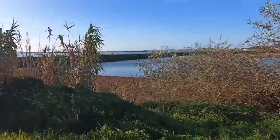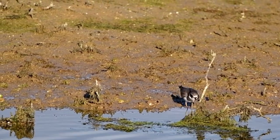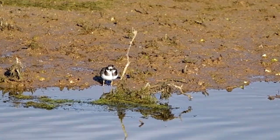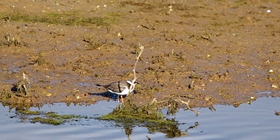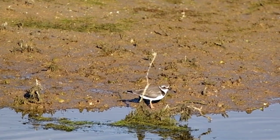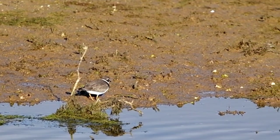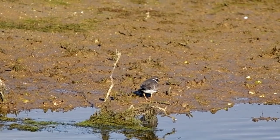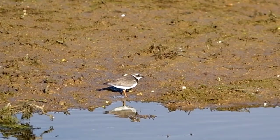At the other tanks, another one of the birds you will always find here at Alvor estuary are these. These are the common ringed plover. You might find one or two like this just on their own, or you can find them in quite big flocks of 15, 20, 30, 40 even sometimes. But again, a bird that's always here. Lovely little bird, these.